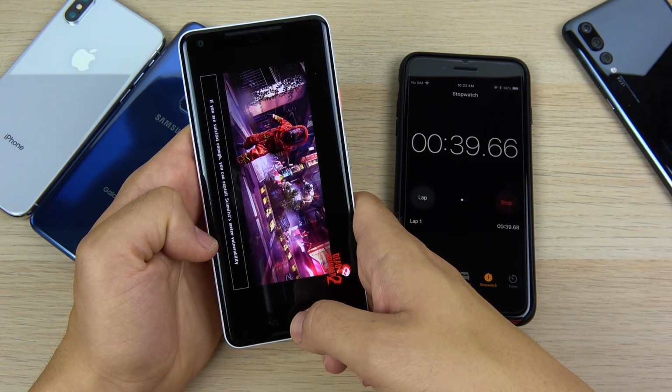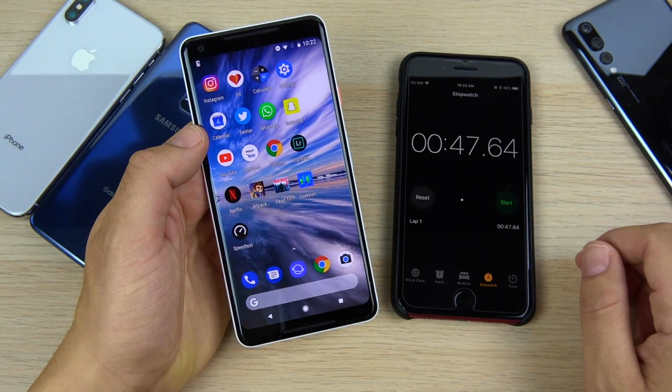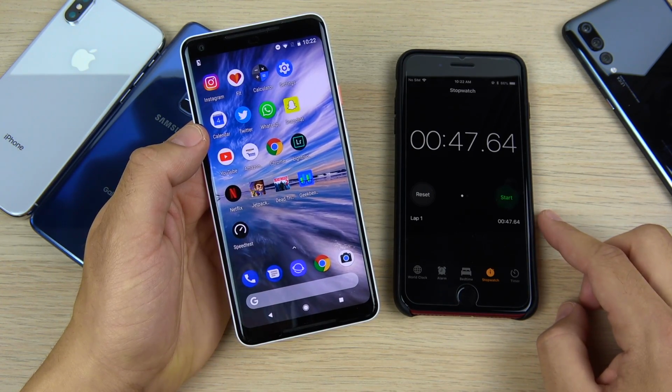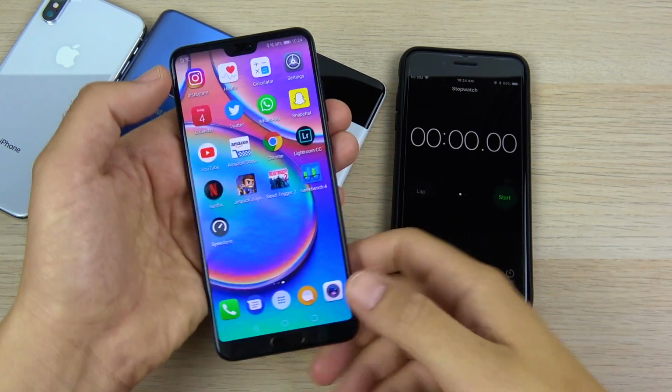So the Google Pixel 2 XL on this single round finishes at 47.64, so faster than both iPhone 10 and Galaxy S9 Plus on the single round. So let's go into the Huawei P20 Pro now. This is the one we really want to see here.